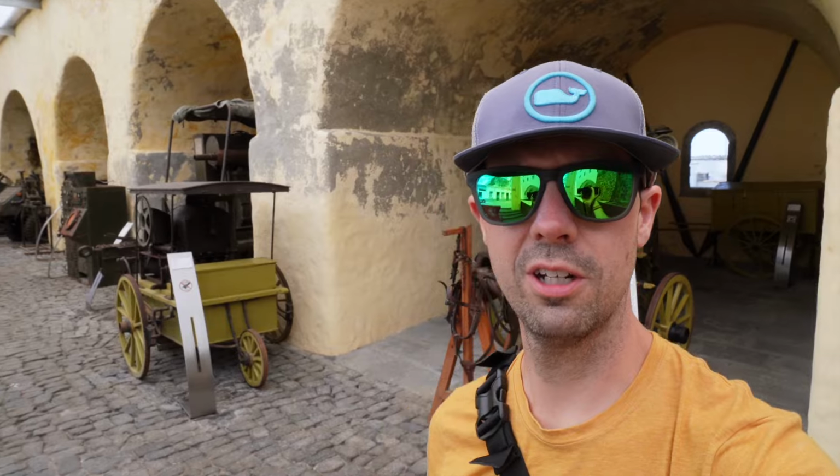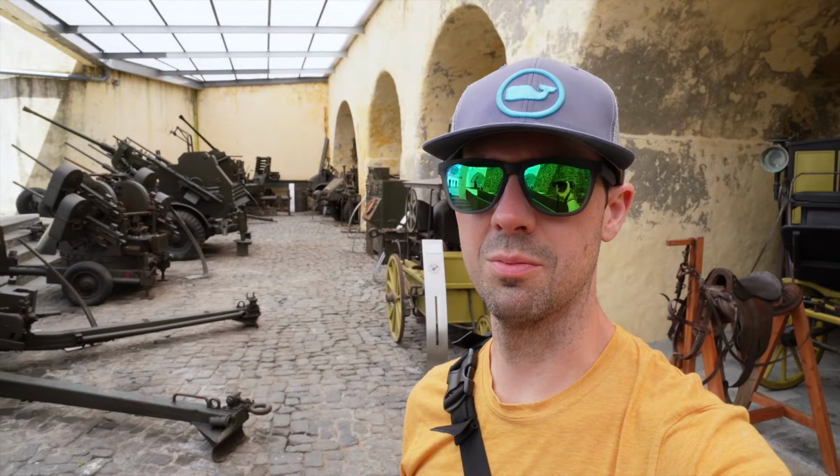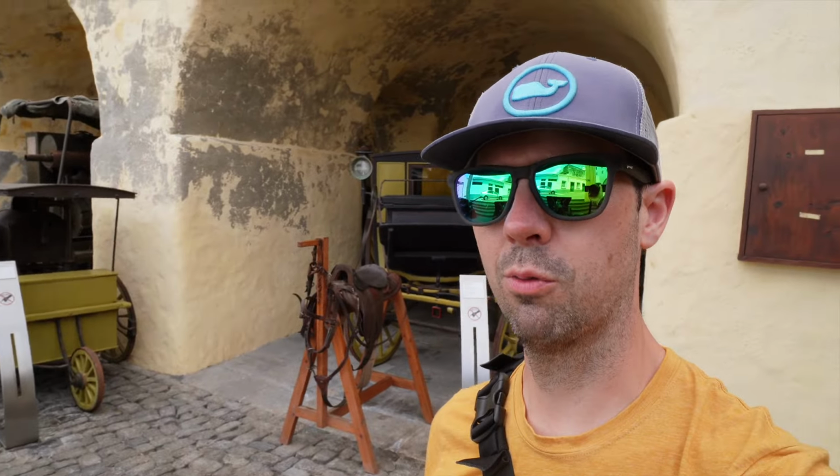We're here at the fort now, and this is an awesome museum. The kids are free and adults are only €3. And that allows you to go out onto the ramparts and everything. And then they've got just a huge display of all kinds of military stuff here. So this was an important strategic fort, especially because the Azores are sort of off in the middle of the Atlantic. It was incredibly important during World War I and II.